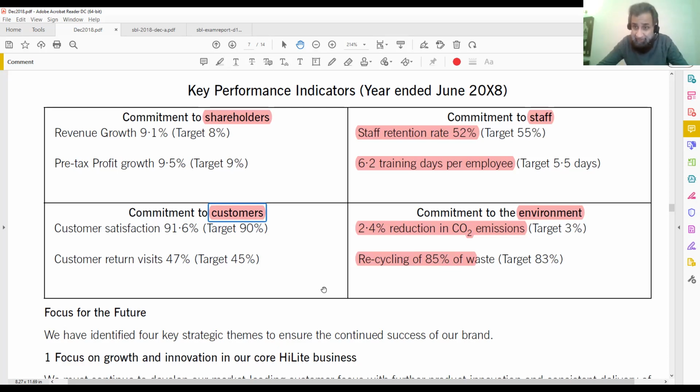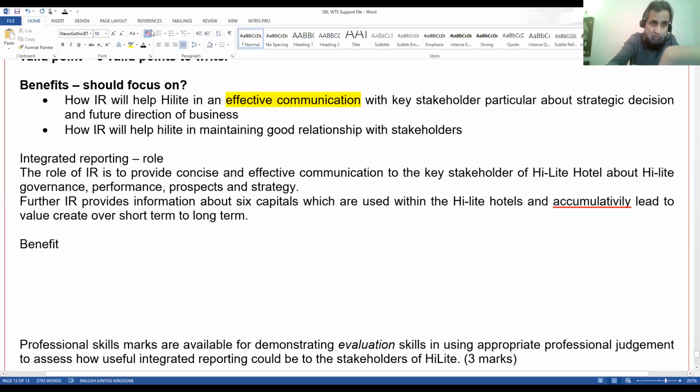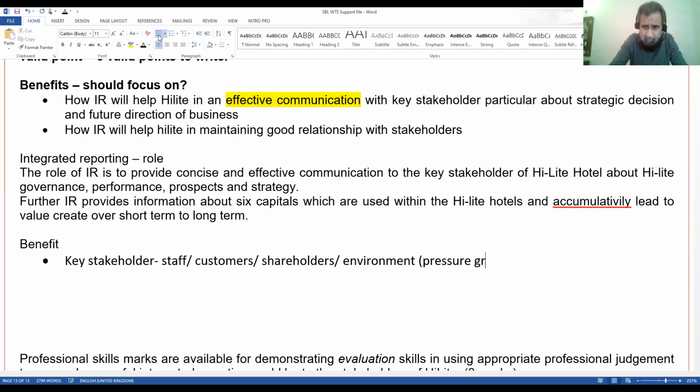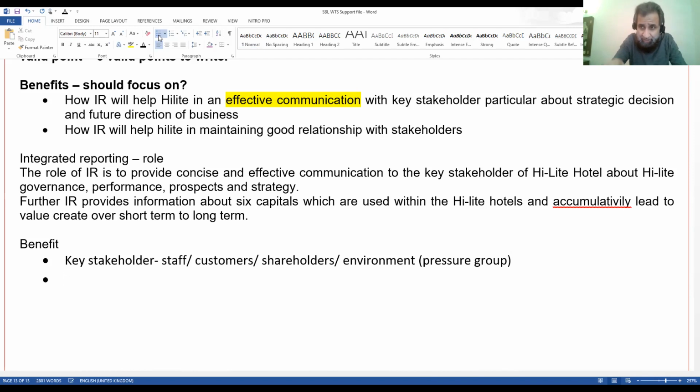So you can pick things up from the case study, right? When you're thinking about the benefits, you can think about who the key stakeholders are. Who are the key stakeholders of this business? And you say, okay, the key stakeholders of this business are staff, customers, shareholders, because they're mentioned in the case study, and the environment. Environment is a key stakeholder, right? It means the pressure groups. So these are the key stakeholders for the business, and they need to publish information for them to maintain an effective relationship with them.